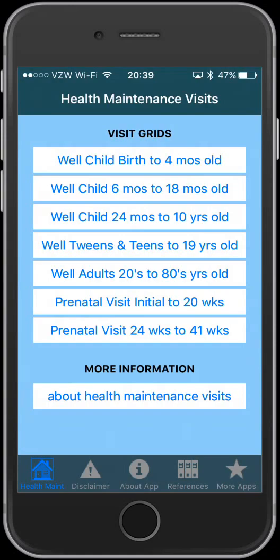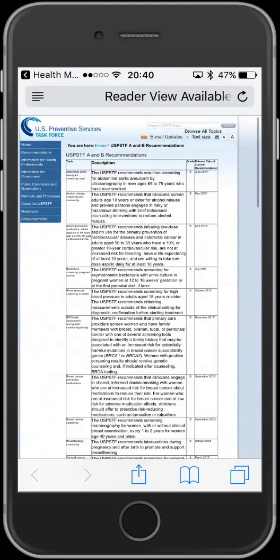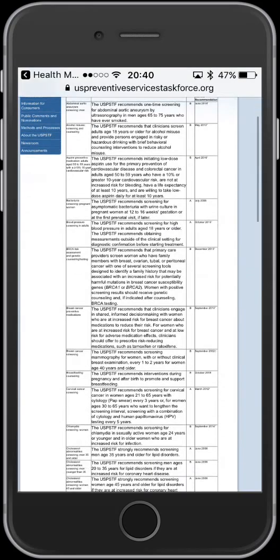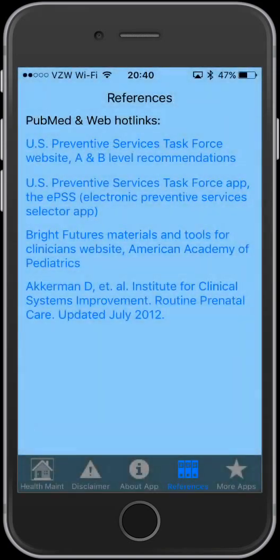Again, as you can see, the app is super easy to use, and I think it's one of the best all-in-one apps out there currently available. So things I liked about it: everything you need for prenatal care, pediatric, and adult visits all in one place. It's well referenced with these links, which work to take you right to, in this case, the A and B recommendations for USPSTF, which is great to see in one spot. You see the other hyperlinks here as well.